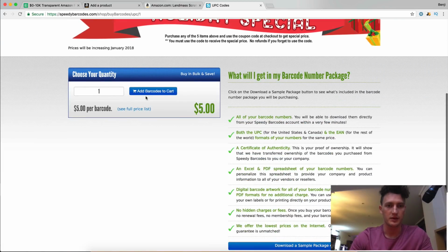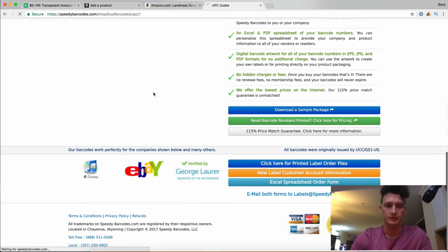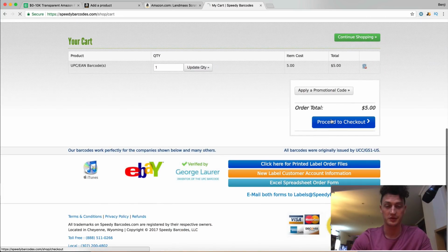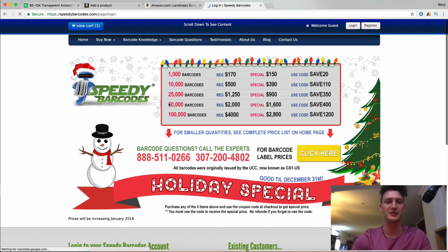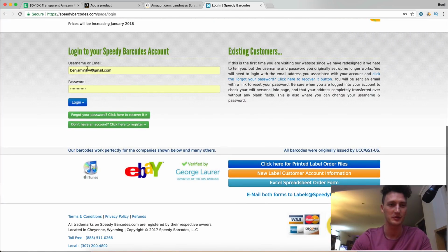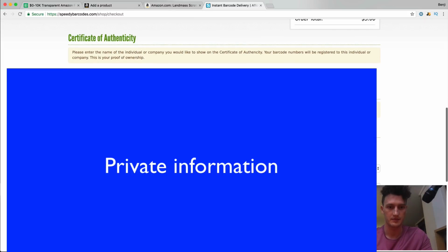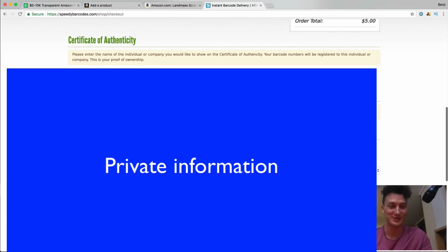You can see one barcode, add it to cart. No promotional code that I know about. You can give it a Google if you wanted to see if there was one available. I'm going to log into my current barcode account. Okay, I am going to blur out that information down there.